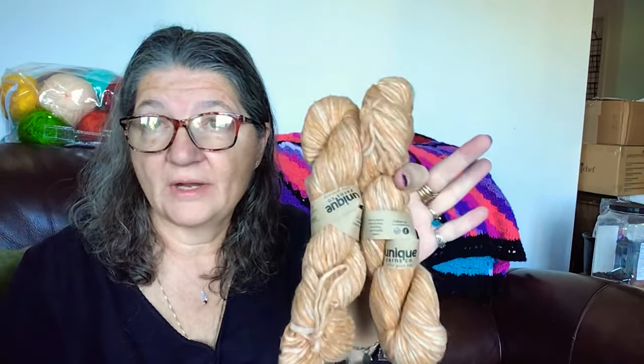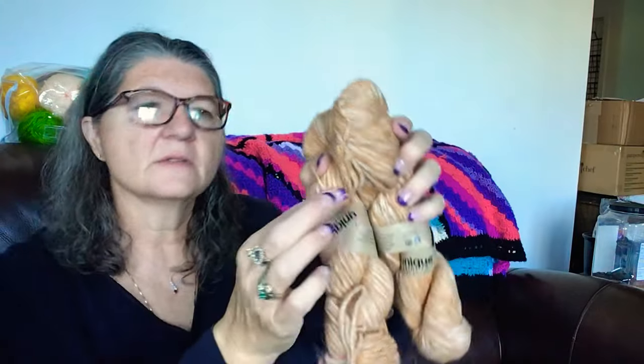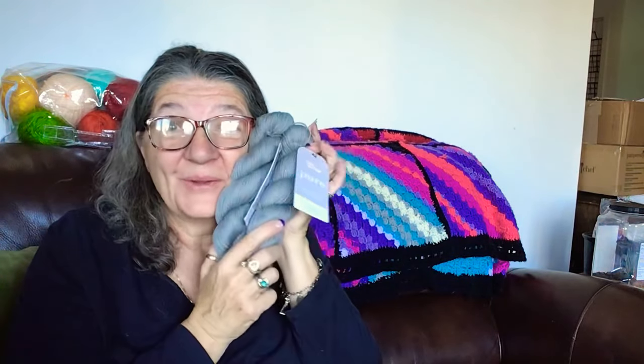So we've got 100 grams of this. And it's a little bit of a roving, I think. Kind of looks like it goes in and out. Probably a 4 though. This is thinner, this is probably a 2. Oh, I can't believe that. There's another one. There's 2 of them.